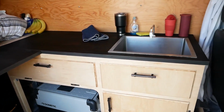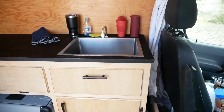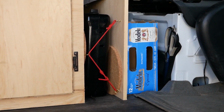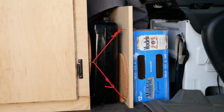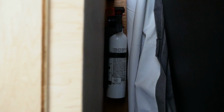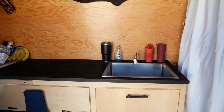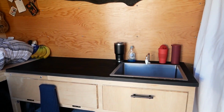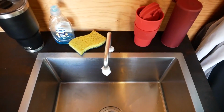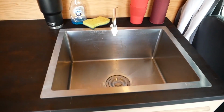So coming into the kitchen, I've got some storage again behind the driver's side here. I've got some beer, my scissors, and my stove that I keep down here. I've also got a little fire extinguisher down here just in case. I've got my sink up here. It's a nice big sink. I can wash my hair in it, but the faucet is a little bit short. Wish it was a little bit taller.